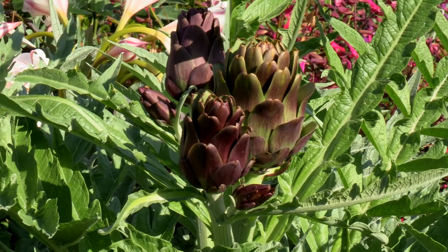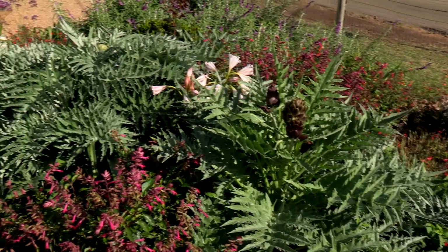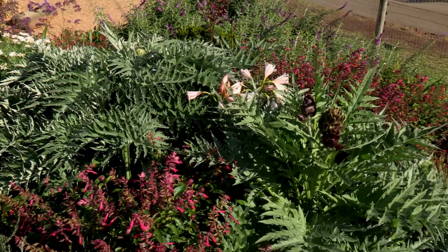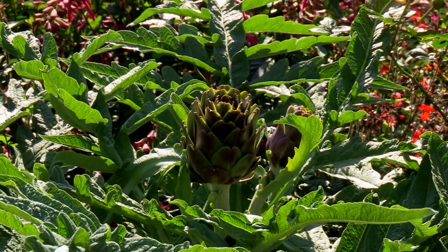Remember, this guy needs to be planted after the late frost. So in a frost-free zone, you can plant them all year round, but certainly in the frost areas, you need to rather plant after the late frost.